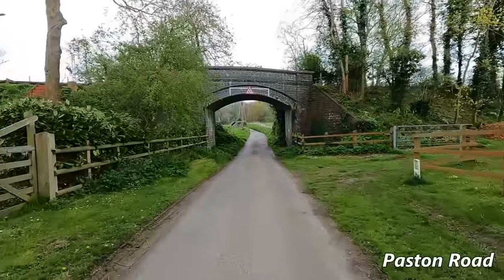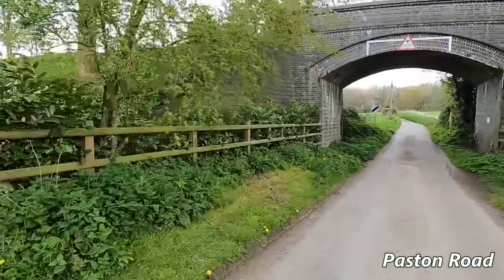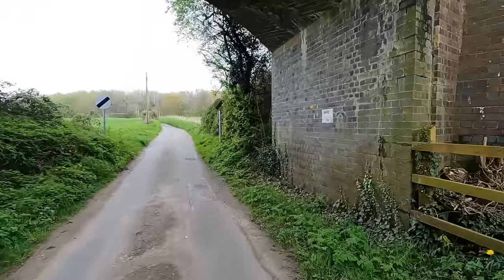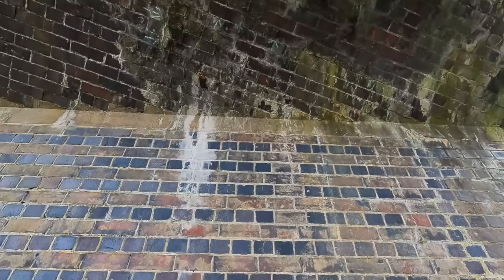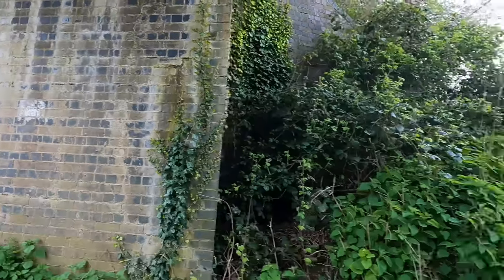So this is Paston Road, and just look at this, the two properties either side have got a nice railway bridge either side of the gardens. We've still got the bridge number just there, look, RNW2351. Look at the curved brick formation going from one side to the other. Isn't this wonderful?